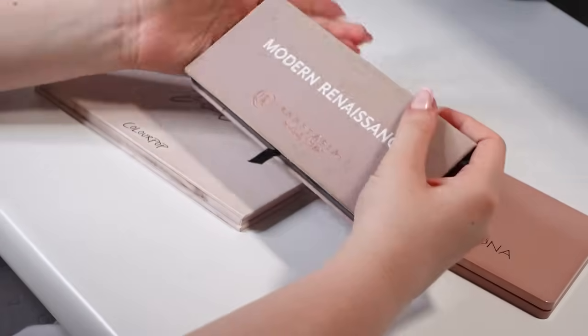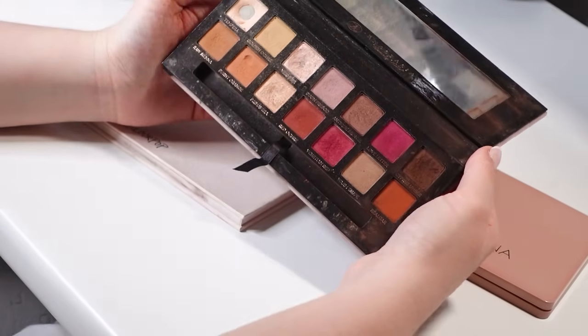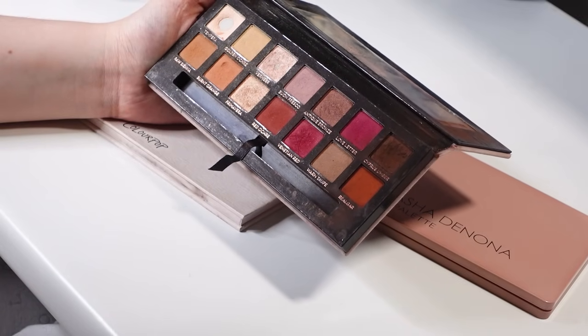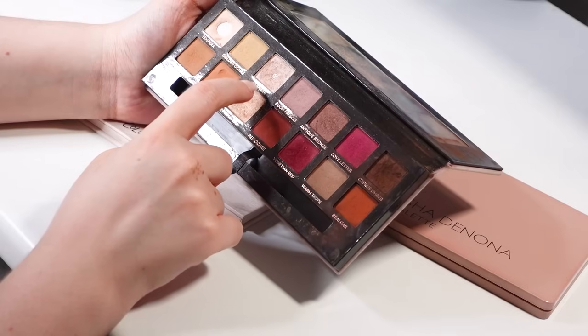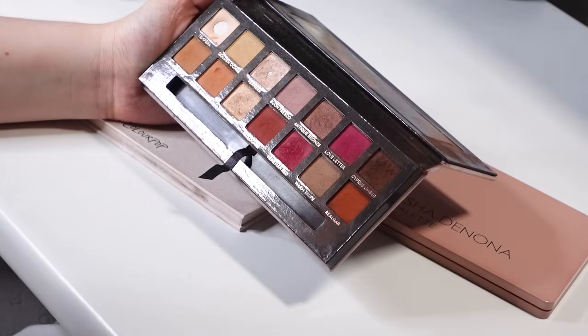We have a few. Modern Renaissance. I've had this for so long. This is my first big girl eyeshadow palette. You can see I've used this color a lot. I just don't know if I really have the heart to declutter it, to be honest. It's still got such pretty colors in it. It's really old, but every now and then I dip into this shade, Vermeer. It's such a pretty shimmer. It's so gorgeous. This palette is still really, really good.